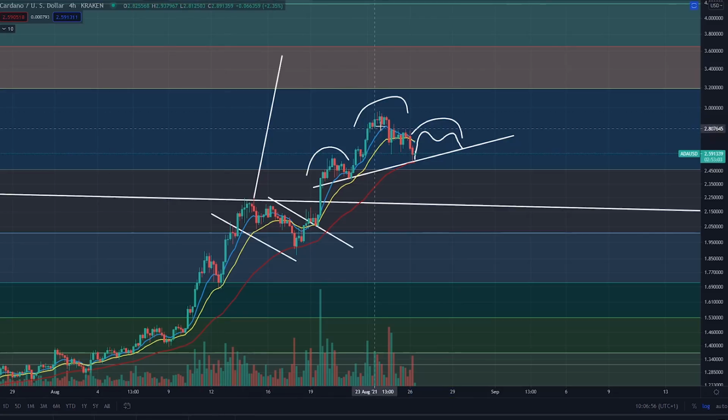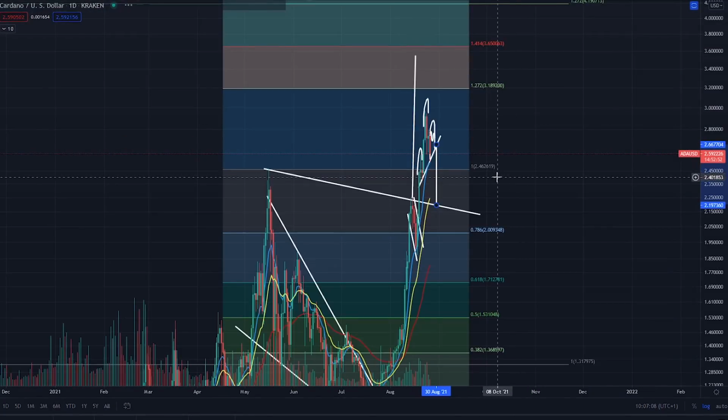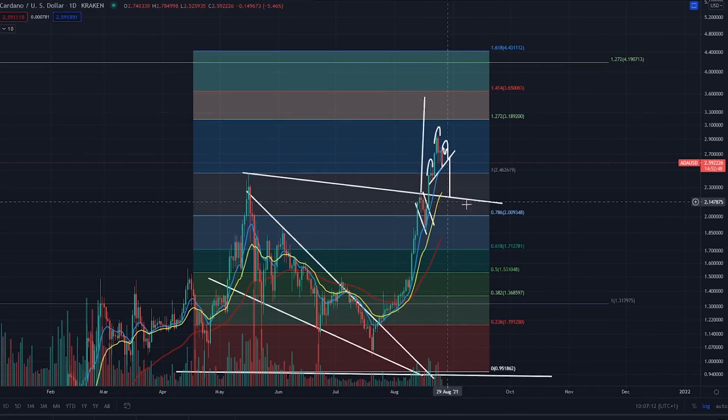Now with that, you have a technical target from here to here, and this is all potential, look, and if you do start to lose this support, this is where potentially you come down and retest this line. Now this line here, this is the neckline of the cup and handle pattern. Do you see that? So just anticipate that this is a potential play.